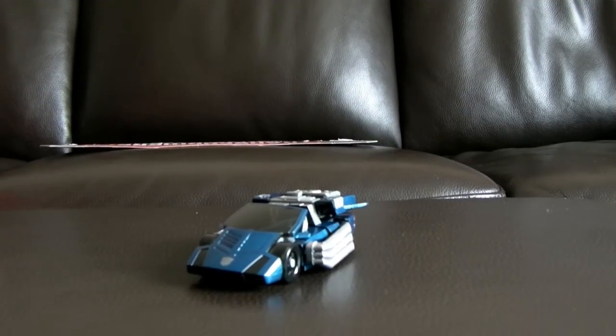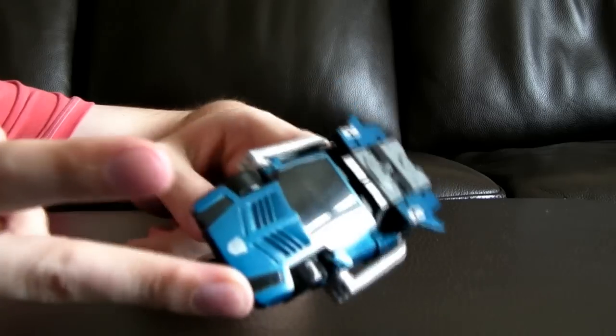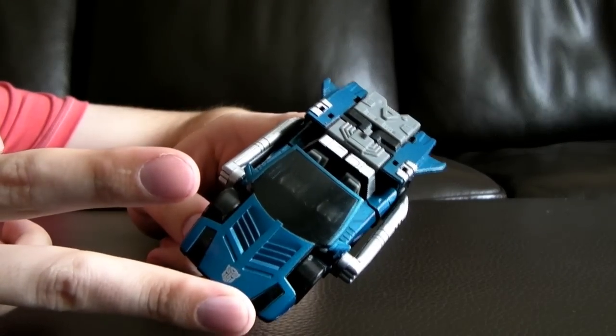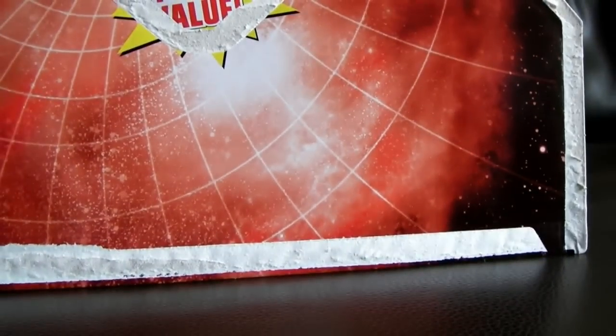Now on to Clocker. When I first saw the two-pack, I really was looking forward to this guy the most. I just love his alt mode, love his car mode that we have here. Get a bit of a closer look at him.